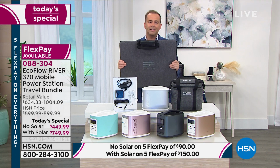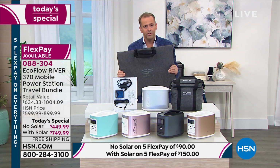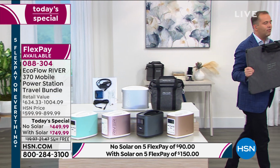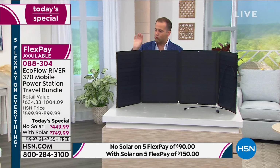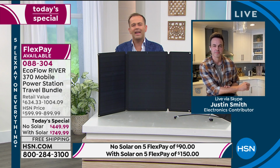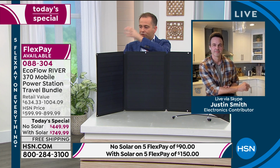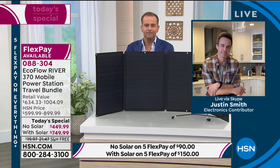This is self-sustaining. So if power was out in your home, your neighborhood for a longer period of time, what this opens up to is this solar cell over here. So it means that now outside, I can recharge my power station using the solar panel. Justin, that is the most popular option tonight. I don't think any one of us is surprised. I think for a lot of us, the importance of knowing we've got power and we can sustain that power is really crucial.